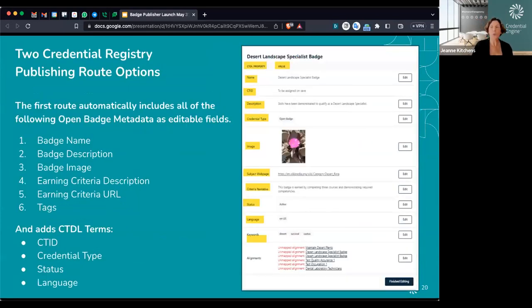There's kind of two routes to publishing. The first route automatically includes all of the open badge fields that you see listed on the left here. The name, the description, the image, criteria description, criteria URL, and tags. And it also adds CTDL terms. And that is absolutely effortless. All you have to do is select import and save all your badges and click approve and publish.